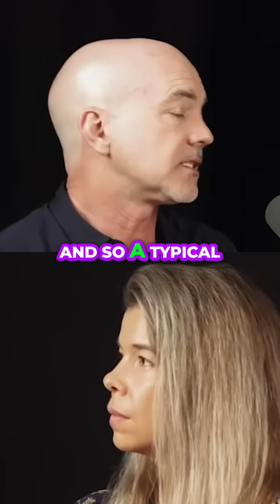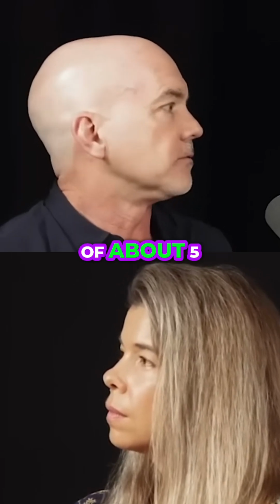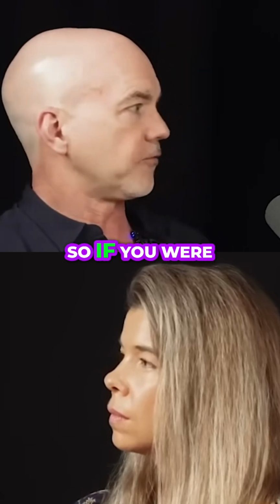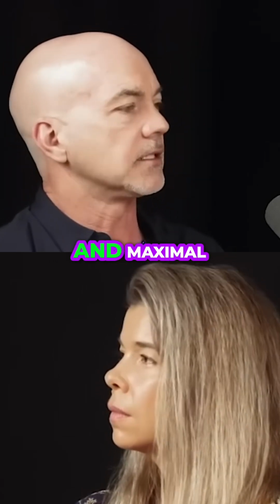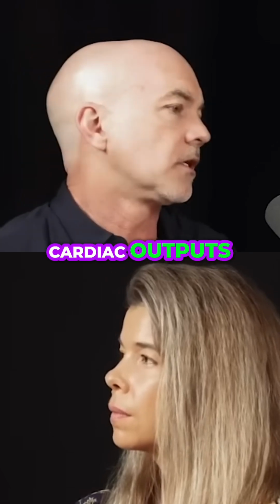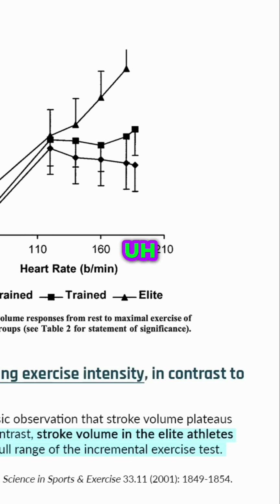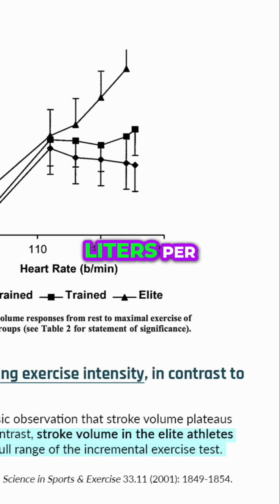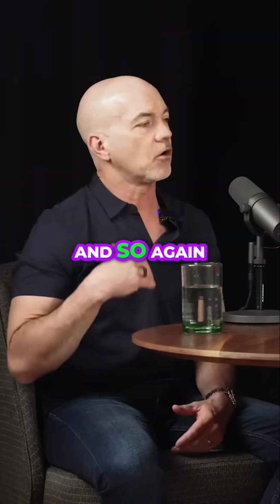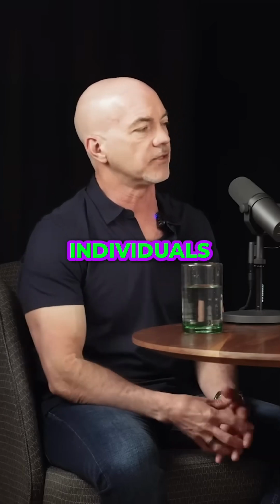A typical untrained individual would have a resting cardiac output of about 5 liters per minute. So if you were to measure how much blood comes out of your heart in a minute, it's about 5 liters. And maximal cardiac outputs are somewhere around 15 to 20 in an untrained and moderately trained individual. Elite athletes have maximal cardiac outputs of 40 liters per minute. Tremendous.